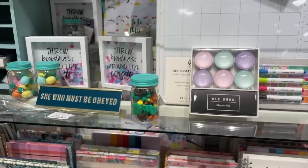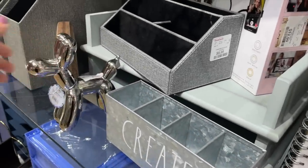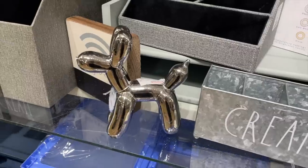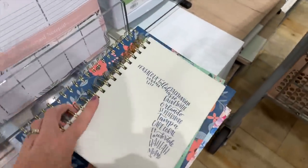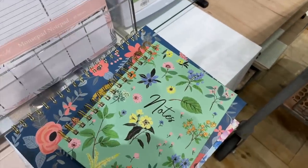I feel like that would get thrown away at my house for sure. Oh my gosh, look, another balloon animal figurine over here. Those are funny. It's only $10. Okay, anyway, I found some really awesome notebooks. Look at this. It's in the shape of Florida. I love that. I think most of these are $5.